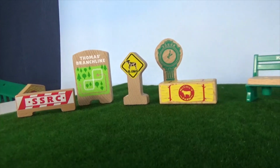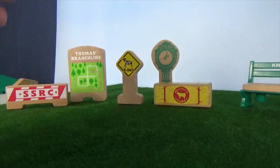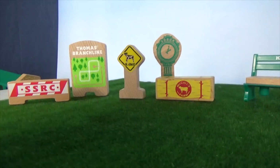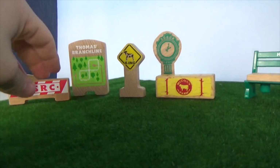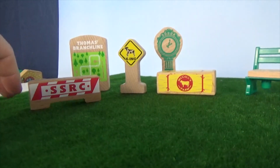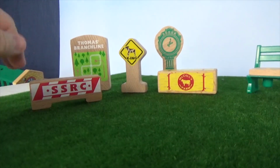While definitely not a lot compared to the original Thomas Wooden Railway, because in the Thomas Wooden Railway you had tree stands, bushes, more signs like a stop and no crossing sign, more stuff in it. I'm not saying you should wholly flood a set with accessory pieces, but it definitely adds a lot more life into a set.